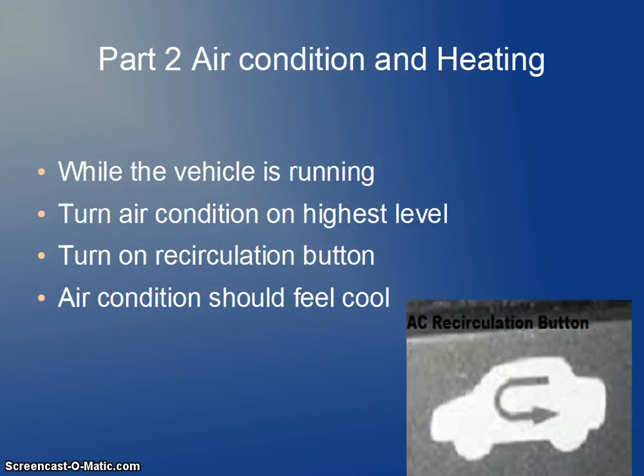Okay, so while the vehicle is running, you want to sit down in the vehicle and turn the air condition on the highest level. Make sure all of those levels work on the AC knob. And what you want to do next is turn on the recirculation button.